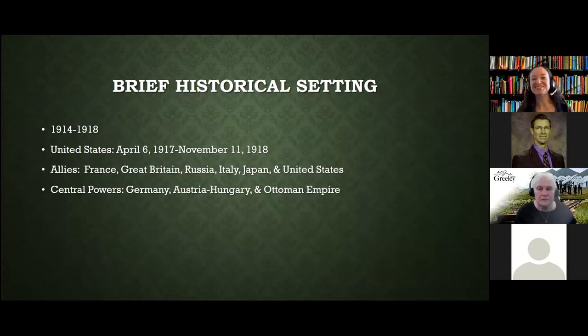So, the briefest of historical settings to get us all in the same time and place: World War I happened from 1914 to 1918, and the United States entered on April 6, 1917. The two sides were the Allies and the Central Powers. And just a note about the Ottoman Empire, the capital of Constantinople is today Istanbul in Turkey. So their empire focused around the Middle East and Southern Europe. And the land-based fighting for the war was primarily in mainland Europe and throughout the Middle East, and so this created very large refugee populations across this whole region.